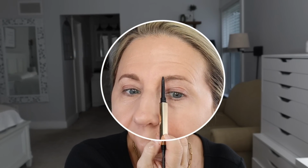Okay, I cannot talk and do this. Do you guys see this hair? Do you see this hair right there? Oh, drives me nuts. I'm doing a whole video. It actually might be out by the time I post this video. I'm pretty sure I've already posted it. So watch that video because I show you how I handle that.